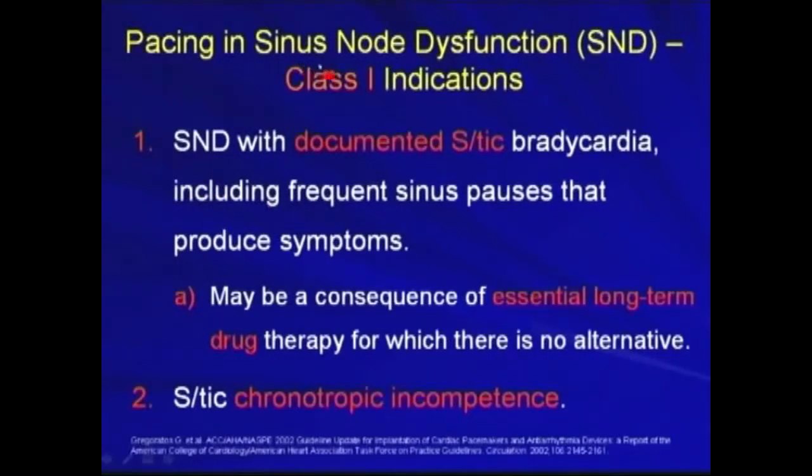Let's look at pacing in sinus node dysfunction, the indications. For the Class 1 indication, if the patient has sinus node dysfunction with documented symptomatic bradycardia, then it's a Class 1 indication. And this sinus node dysfunction with documented symptomatic bradycardia is very important. It may be a consequence of essential long-term drug therapy for which there's no alternative.